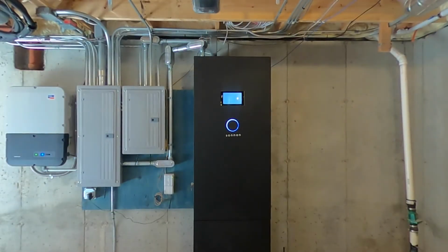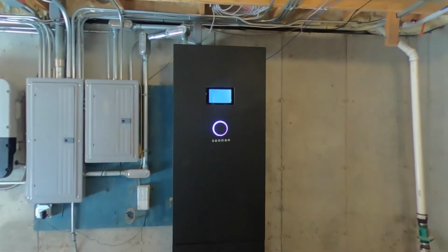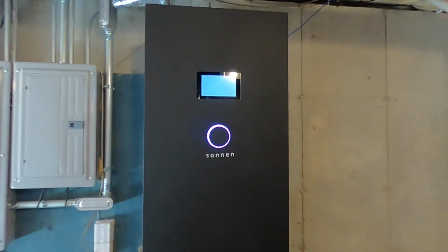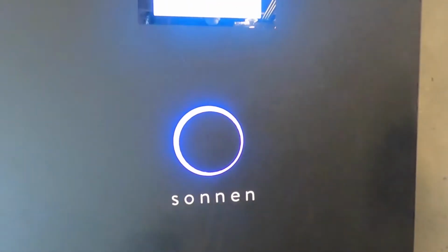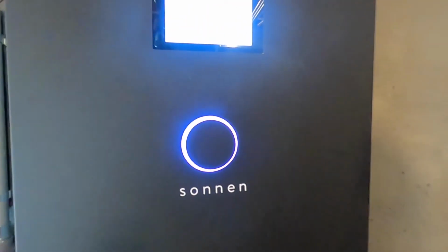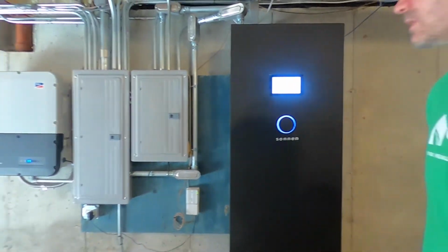And now we're looking at the powerhouse of the home. This is the electric distribution system, as well as the battery backup storage and the inverter for the solar. First, here's the battery. And the battery system is the Sonnen EcoLinx. And this allows us to back up the critical loads panel here.